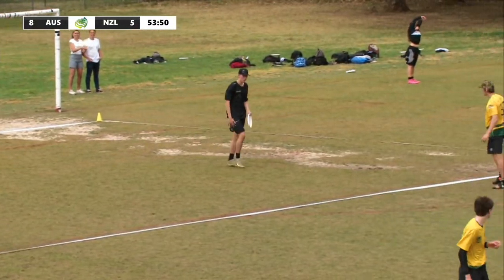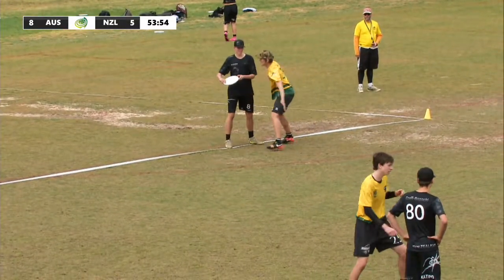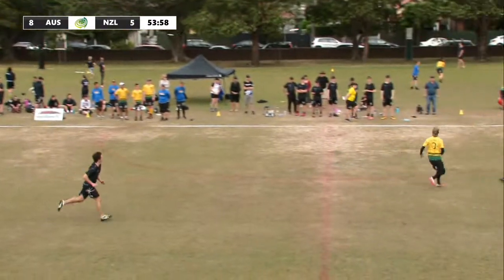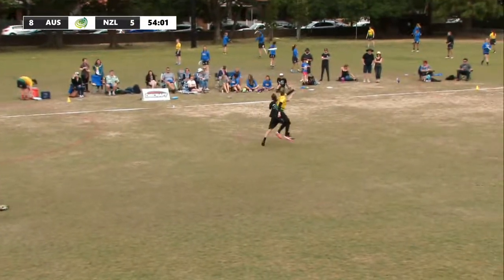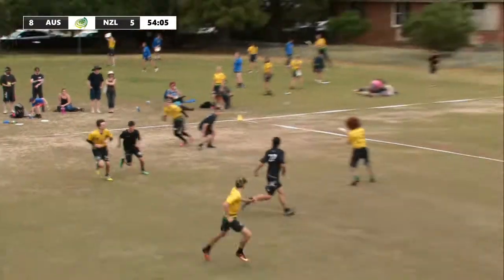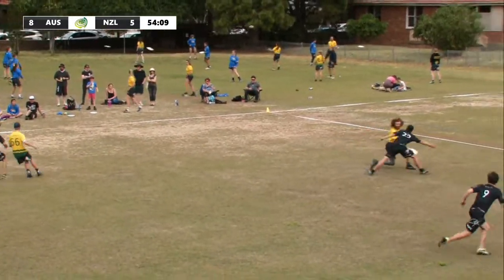Whitlock again walking up to the line. He's the man the New Zealanders want with the disc. Initiating cut from Russell Sider is looked off as it goes deep to Fitzpatrick Cockrum. Julio on his back. He digs it up to himself. Yeah, he's playing a bit of tipsies there with himself.